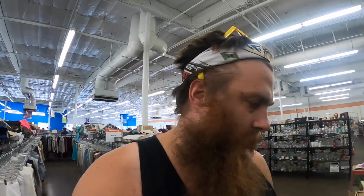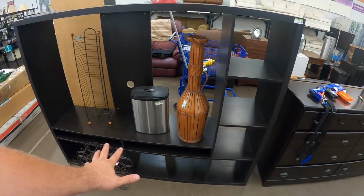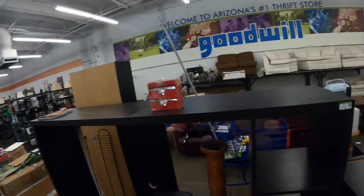Well, I'm not spending $50 on it, but I'd like to have a nice little TV set up like this in the house with all my video game consoles on it. That's pretty darn near perfect. And that's about how big my TV is. And it's worth 50 bucks, but I'm too cheap for that.